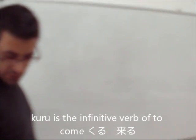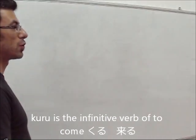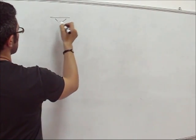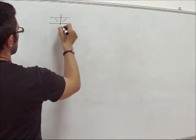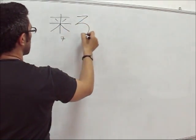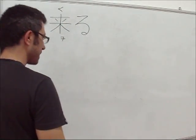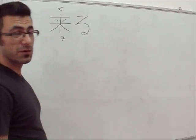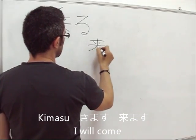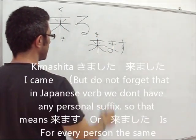Today I want to teach you the verb to come. In infinitive, to come is kuru. And the kanji is like this. So, infinitive kuru. But this is an exception. And for the future tense, we say kimasu. For past tense, kimashita.